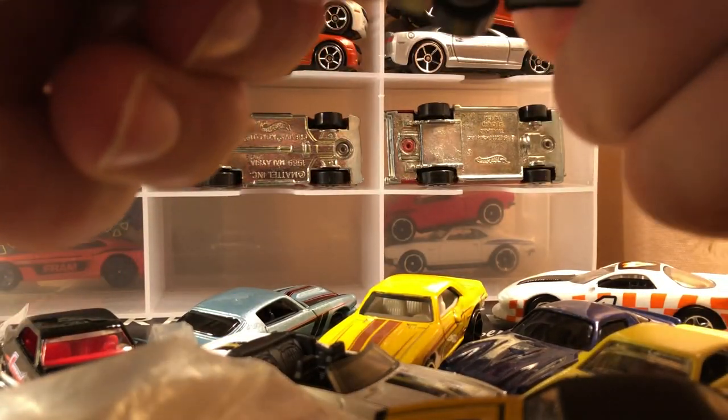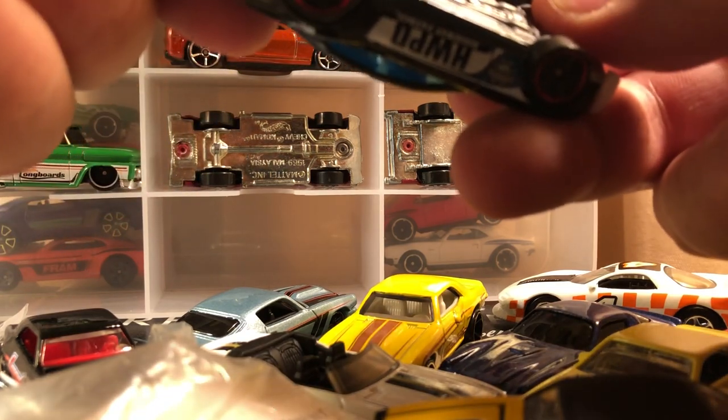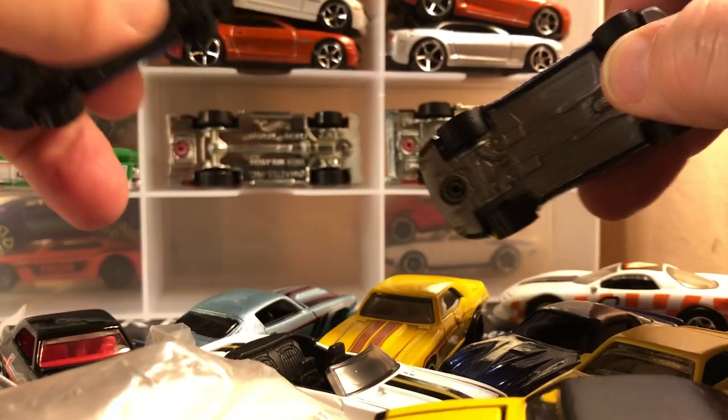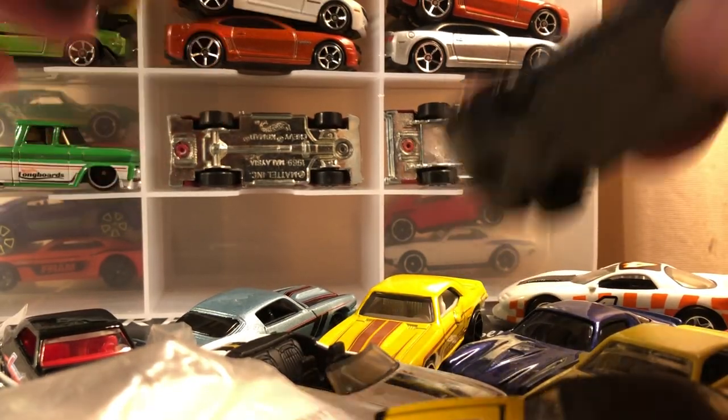J23, so they came out in 2016. And this is J10. So this one, the black one was the first one, the blue one was the second one. Came out about 13 weeks apart.